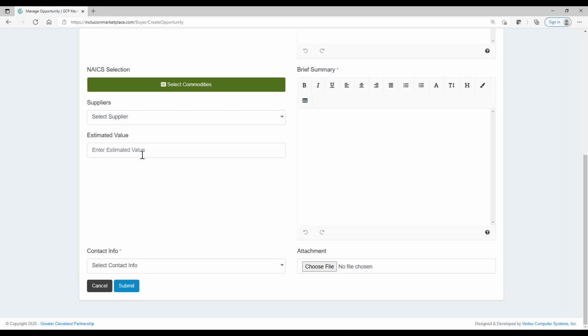In terms of the estimated value, if it's an RFP, you don't typically provide one, but if it's a general buying opportunity, you sometimes will see that buyers put a basic price range of what they're looking to spend on any given project.